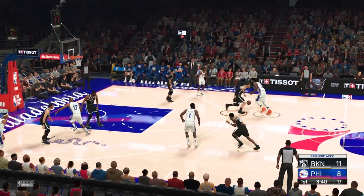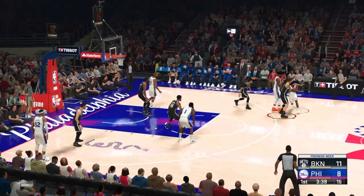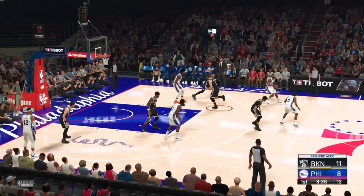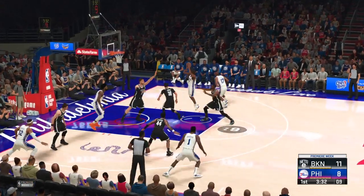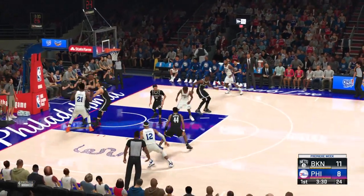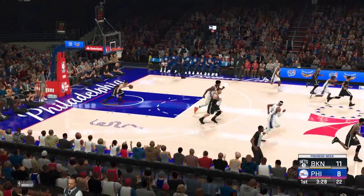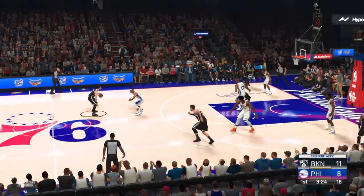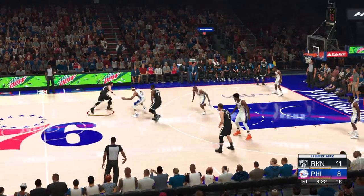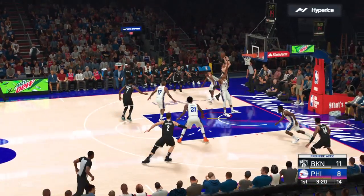Pass to Embiid. Here's Maxey. He's covered by Curry. From 10 feet away. And it's off the back of the rim. No good. The Nets with the lead. And we're just over 3.5 minutes into this first quarter.